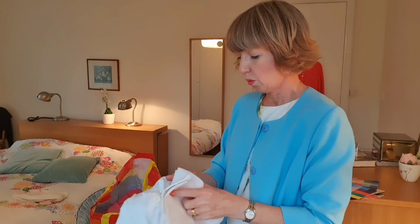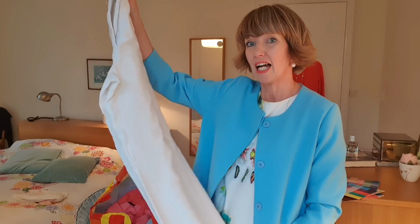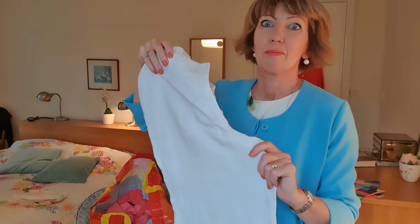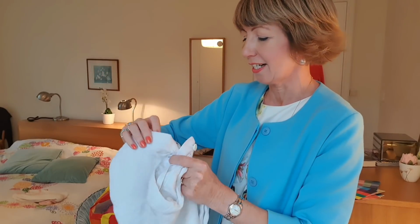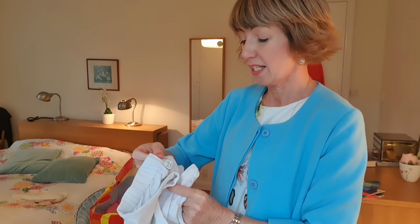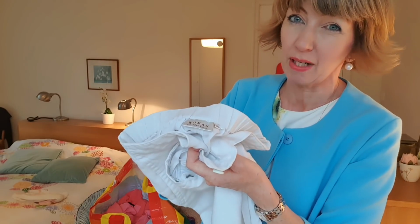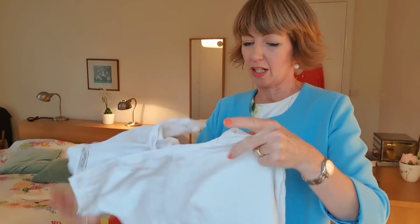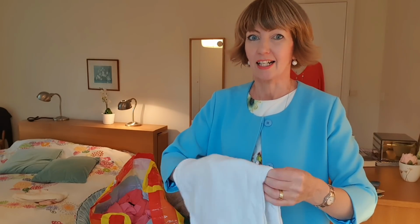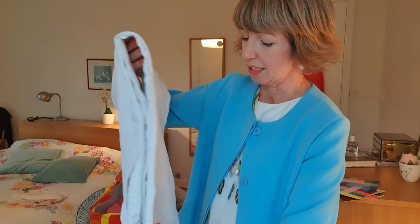Right, this is a really old one. Now, I have had these trousers for probably about 30 years, because they came from the old collection. This is a really, really old collection from H&M, and I think I probably bought those when I first started working in Luxembourg. I worked at the Court of Justice in Luxembourg for the British Judge for many, many years.